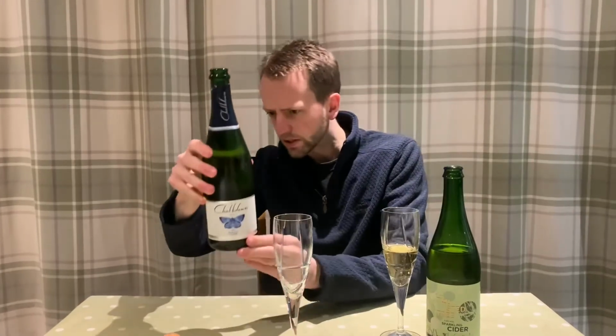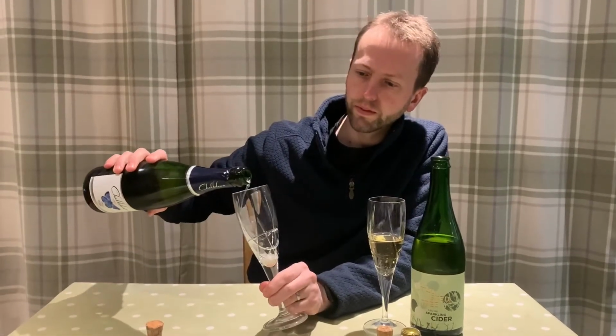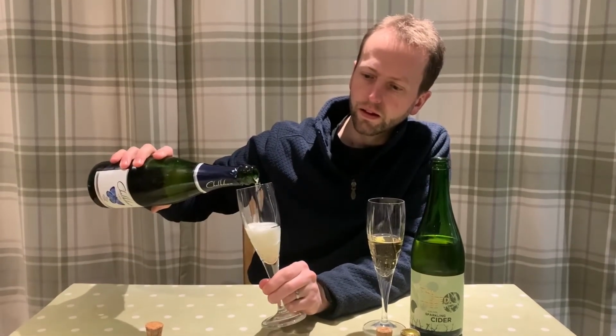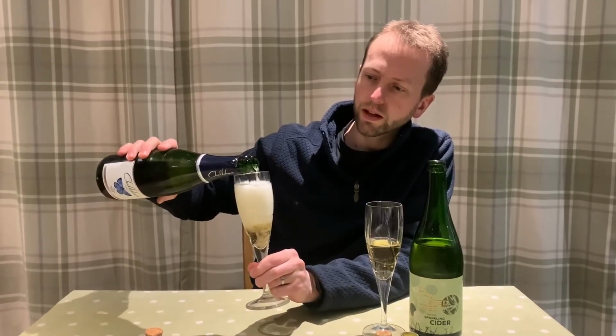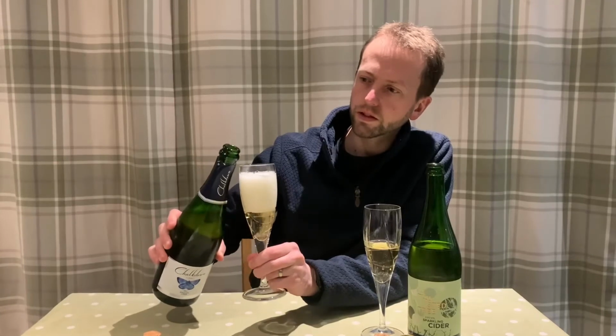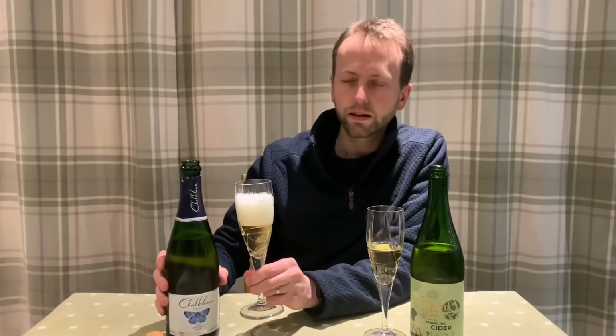I should mention the percentage of this one as well. This is 8.3, so it's considerably stronger than that. Let's have a pour. So you can see already the bubbles, there's a lot more bubbles. They're still going quite quickly, but yeah, there's a lot more carbonation in there. Just let that settle a second.